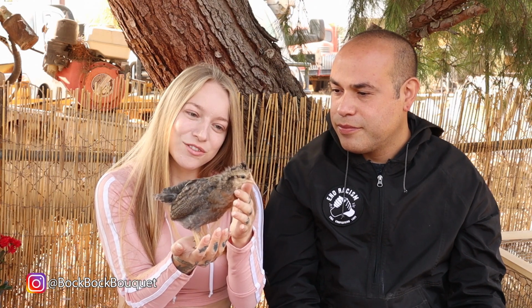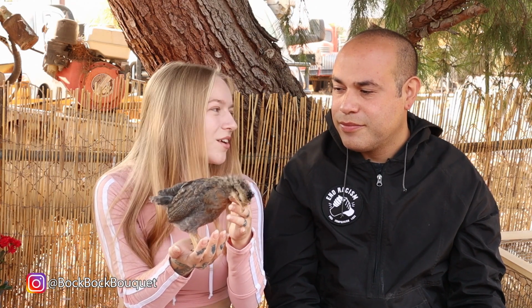Crested cream leg bars lay blue eggs. Can't wait to see those. I love blue eggs. Should be a nice bright blue egg. And they have the cute little crests. I love crested chickens. Who doesn't? They're the best.